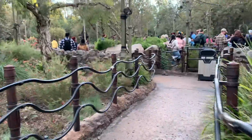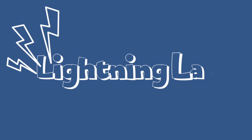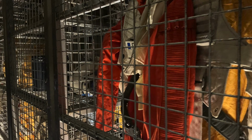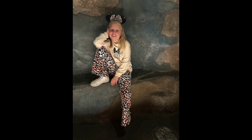First off, Rise of the Resistance. This is the most popular ride in Disneyland right now if you ask me. Now, you must be 40 inches tall to ride this, and it has individual Lightning Lane, which means if you want Lightning Lane for this ride, it's not part of Genie Plus. You have to spend another $28 or so to skip the line. But to be honest, I don't mind standing in this line.